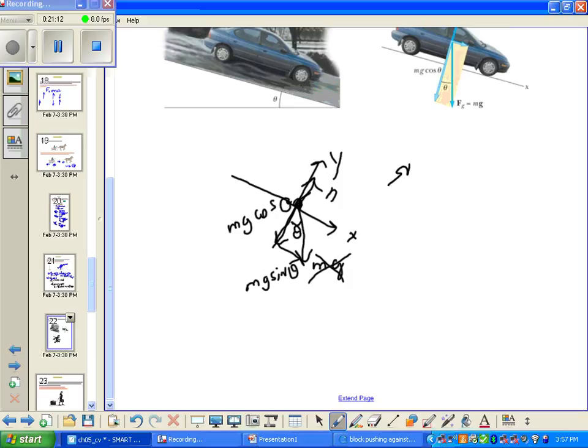Now we know that this car is not accelerating in the y direction. And so basically that just tells us that the normal force is equal to the component of gravity that is perpendicular to the incline. In other words, the normal force is given by mg cosine theta.